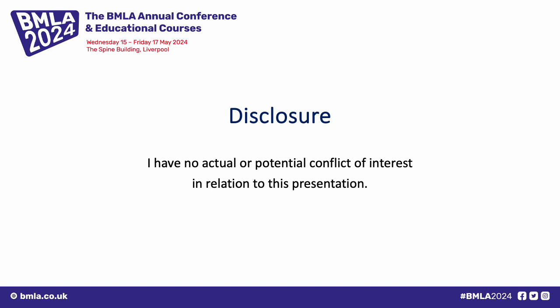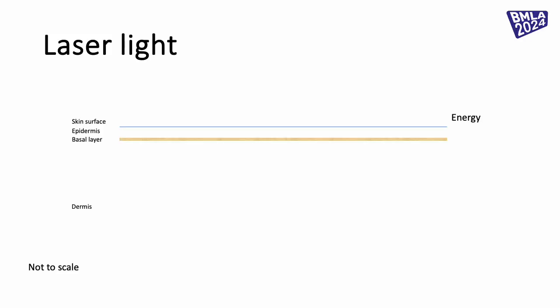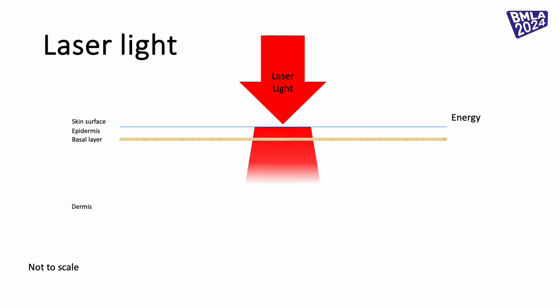So first of all, let's look at light and how it propagates through the skin. Well, if you fire laser light at the skin, then as soon as it enters the epidermis and particularly the dermis, it will scatter and the beam will spread out as it penetrates deeper into the skin.